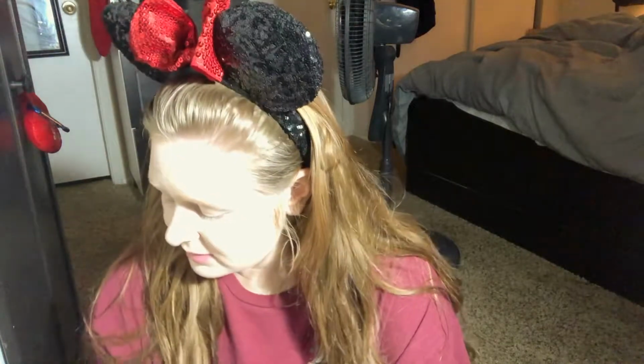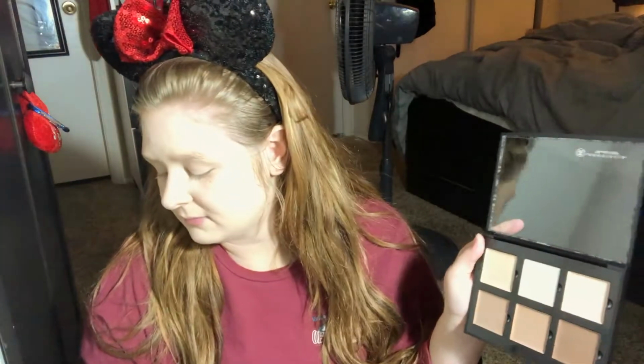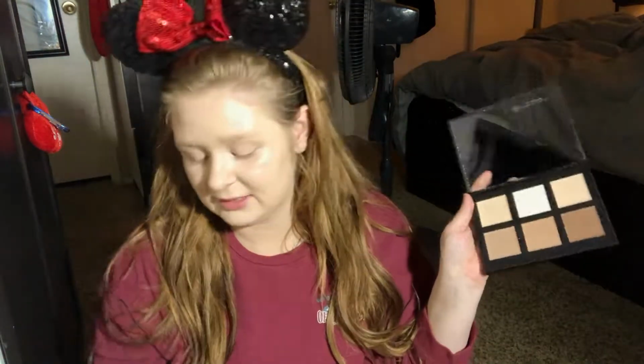Okay, so now I'm gonna take, do I want to just, I think I'll use my contour palette. I've wanted this for so long, and I almost bit the bullet a few times and just bought it full priced. But I'm glad I waited. Shop smarter, y'all. Shop smarter.